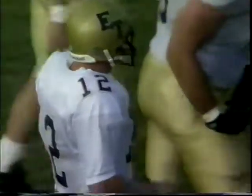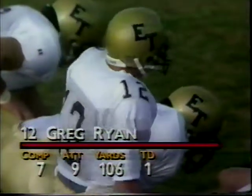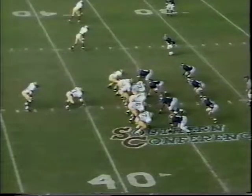Ready to start the second quarter, and East Tennessee, with this man, Greg Ryan, has started to put together a pretty good drive. Look at the numbers already: 7 of 9 for 106, and of course he has thrown for a score. So he is accurate.